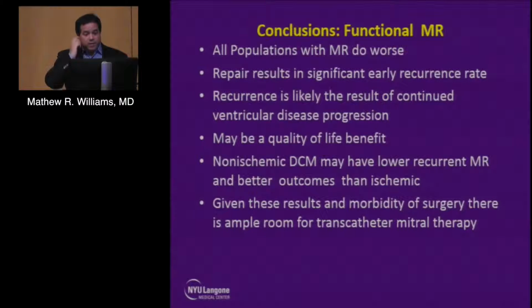So in concluding, functional MR, it's clear that populations with MR do worse. Repair, unfortunately, does result in a significant early recurrence, which is likely the result of the continuation of their ventricular pathology, which started the MR in the first place. I think there might be a quality of life benefit to fixing it. There is a suggestion that maybe the non-ischemic patients have lower recurrence rates than those that have an ischemic etiology.